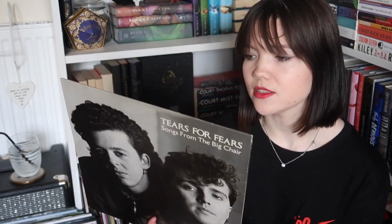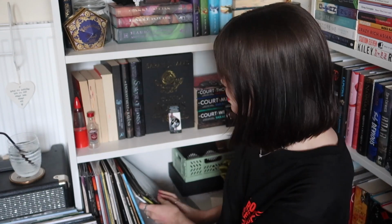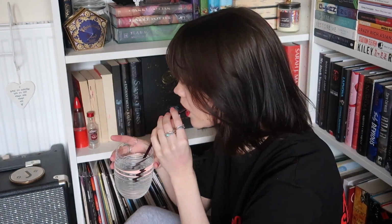And then lastly, I have Tears for Fears, Songs from the Big Chair. It has Everybody Wants to Rule the World on it, so you have to have it. Pictures on the sleeve and credits on the back. So those are all the albums that I personally own, but now we're going to move into soundtracks and my mum's vinyls.